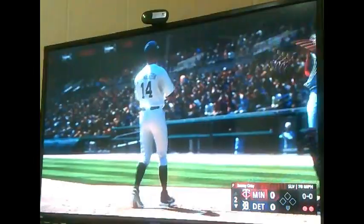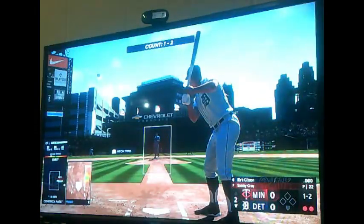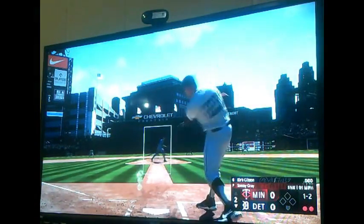Cut on and miss, struck him out. That's out number 2. He came out of his mechanics there. Typically he likes to shoot the ball the other way, but that time a little anxious. And the batter now, Kurt Gibson.